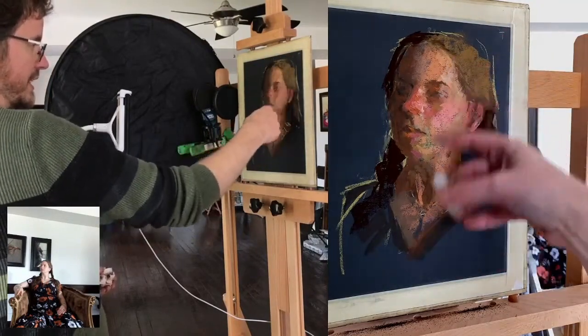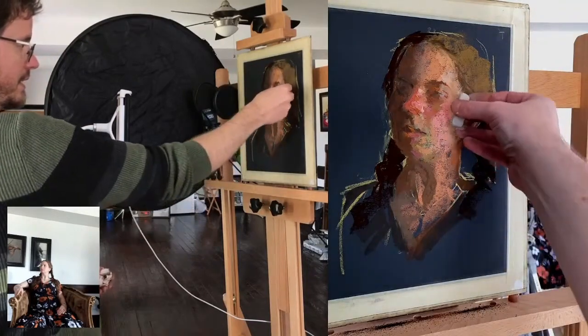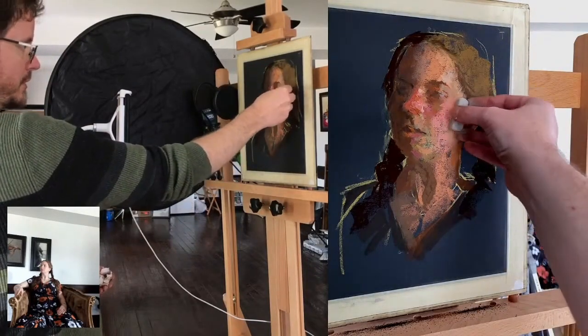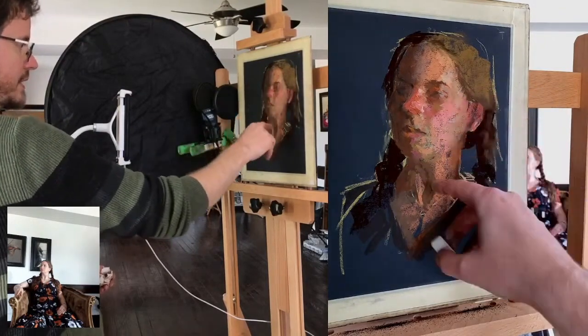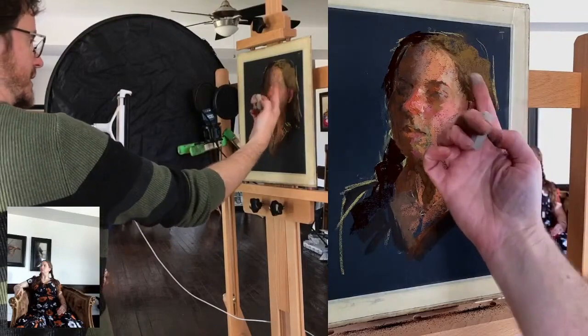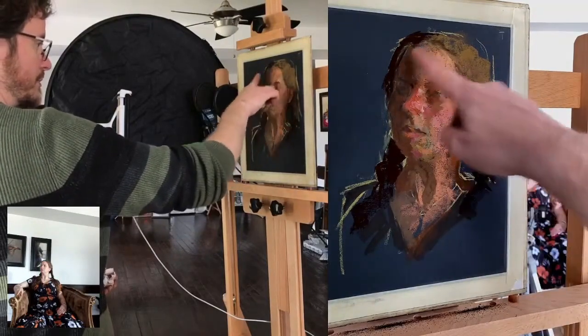The light over here is daylight from the window over on this side. Just bringing in something a little bit cooler, not quite blue, but a little bit of gray. And again, that gives a little bit more impact in the transition from these cools to the warms to the darks.